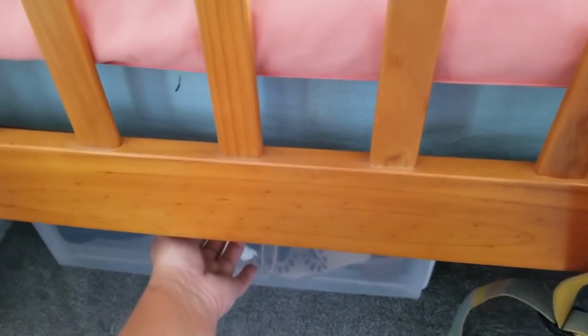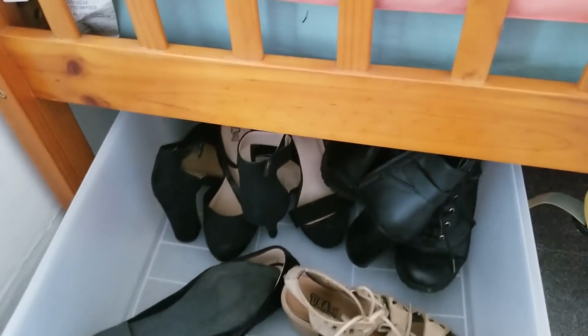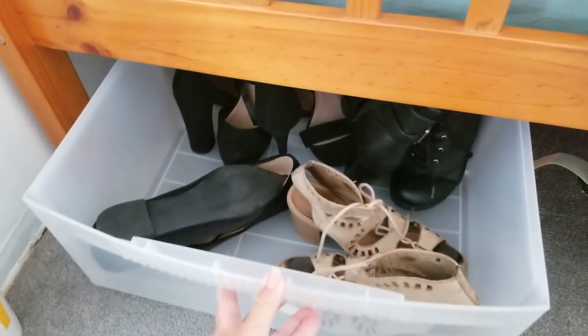And those ugly shoes, I had an old Rubbermaid drawer system that we weren't using, so we just tucked that under her bed, and now she has a place out of sight for those shoes that she doesn't want to look at but does want easy access to.